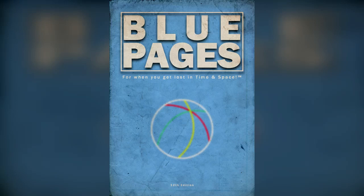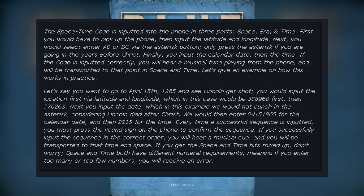RPC-474-1 acts as a directory to RPC-474's travel capabilities, cataloging various codes, and translates the location and time. RPC-474-1's first pages are an overview of how to operate RPC-474 through the rotary phone. Space and time is broken down to several sects of code, which together are described by RPC-474-1 as the space-time code. The code is further explained in the opening pages of RPC-474-1.